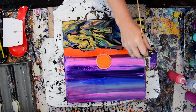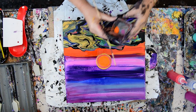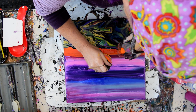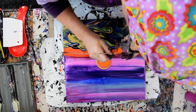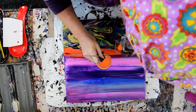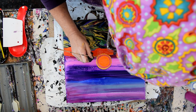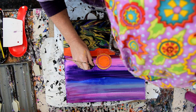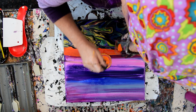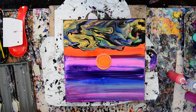I kind of want to take a small container, put some of that Velveeta colored paint in there and camouflage that very lemony yellow looking paint. Oh, it looks like I'm getting some cells unexpectedly in that sun, which is kind of cool. That's because there's Floetrol in the orange. That's neat.